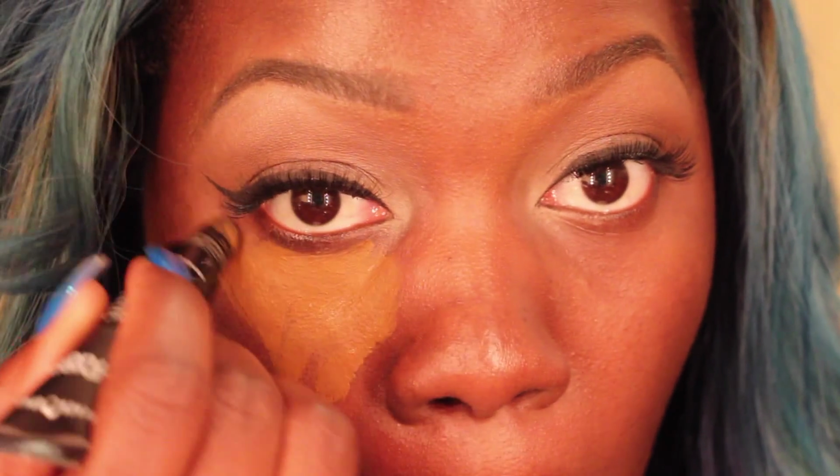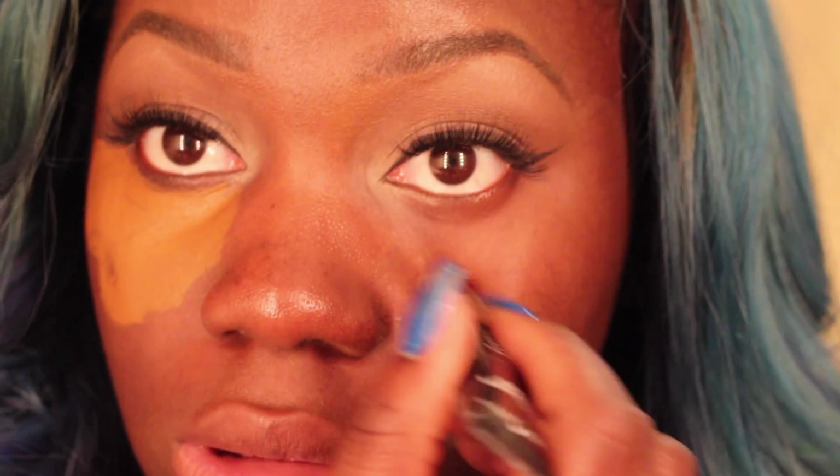you can definitely get this at your local, not beauty supply, but drugstore. I got this from CVS, so it isn't expensive. It's about $4 in CVS.